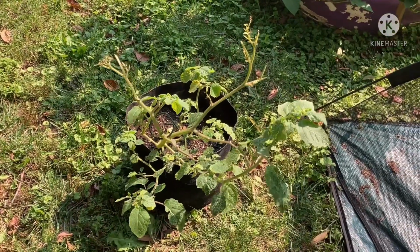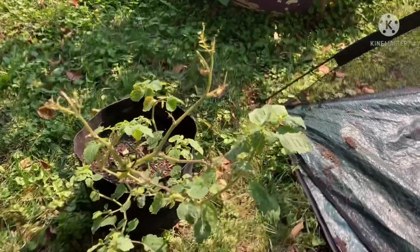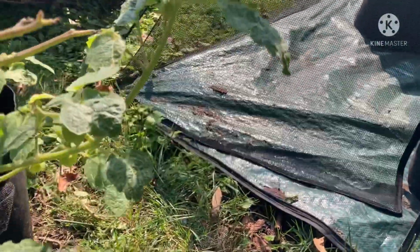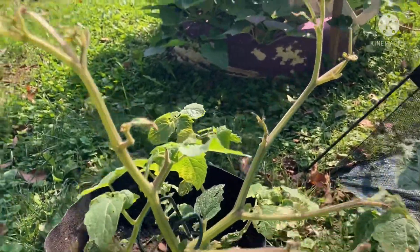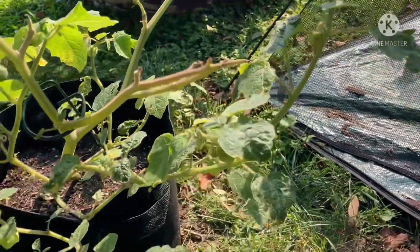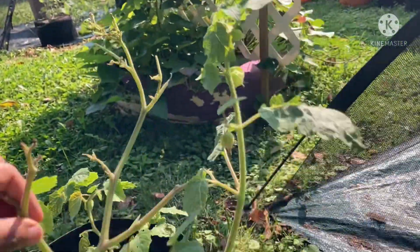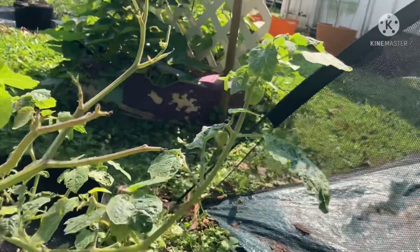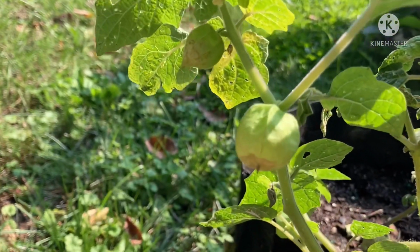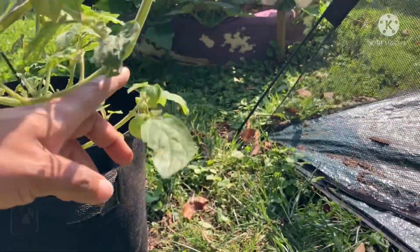This plant took on the most damage. As you saw, it was just sucked to death by the spider mites. And I did a heavy prune. You can see it hasn't even gotten all of its leaves back from all the pruning that I did. But there is quite a bit of new green growth on here. And what's even more exciting is if you look under the branches, look at that. We've got tomatillos. We got pineapple tomatillos.